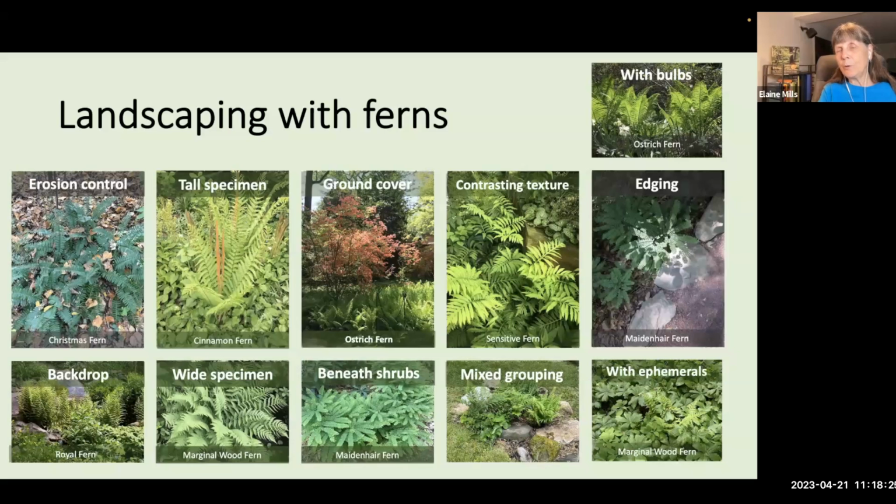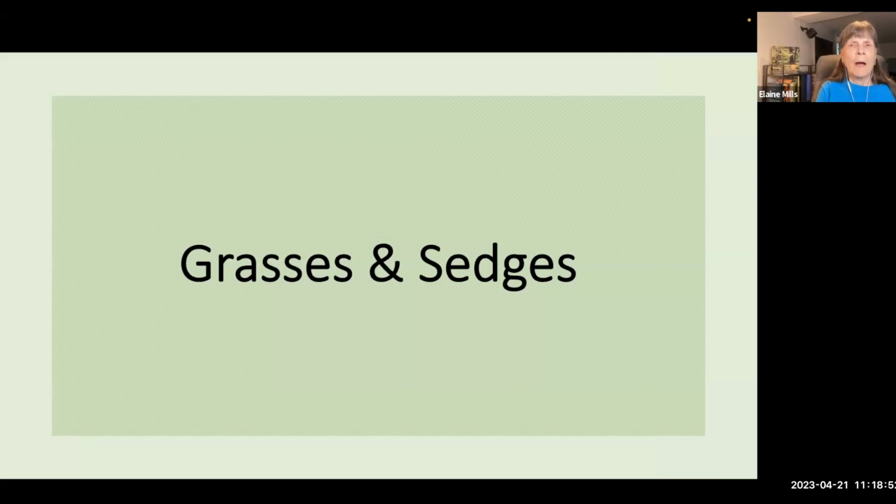And marginal wood fern I use interplanted with the ephemerals in my garden. When those die back, then it will continue to linger on as an evergreen plant. All right, grasses and sedges are also lovely plants to add interest and different textures in your garden.